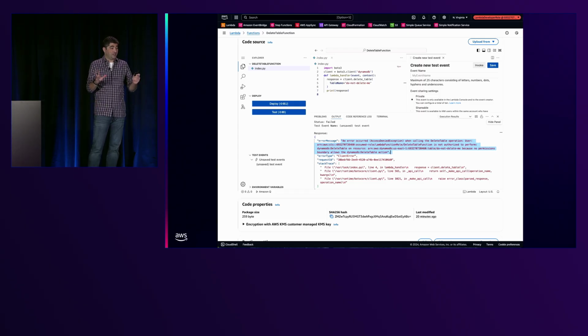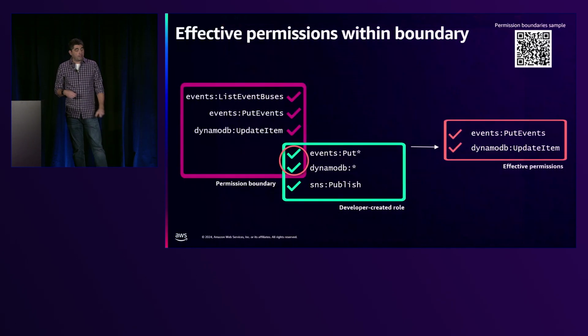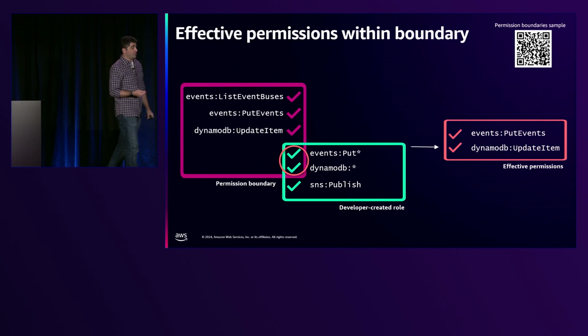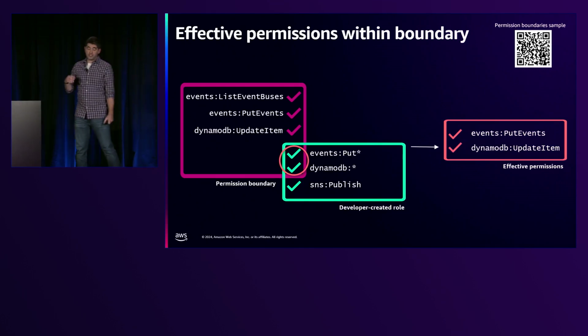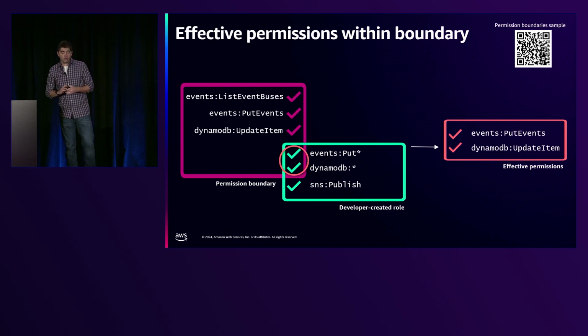I personally, I'll admit, I had some trouble wrapping my head around how this thing works. But there's a great example out there on GitHub, linked from that QR code. And again, these slides will be available afterwards. That shows some really good examples of the type of developer role and the type of broad permission boundary policy you might want to use. Right? We want those permission boundaries to be wide and reusable so that we're not creating loads and loads of permission boundary policies out there.